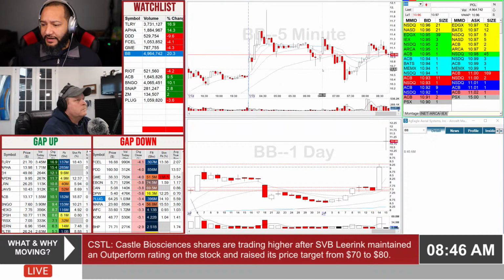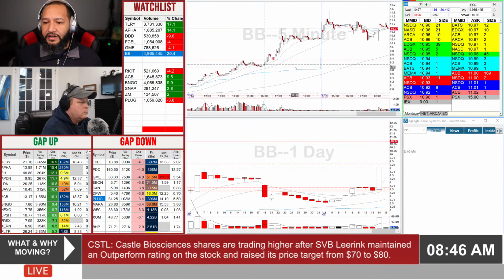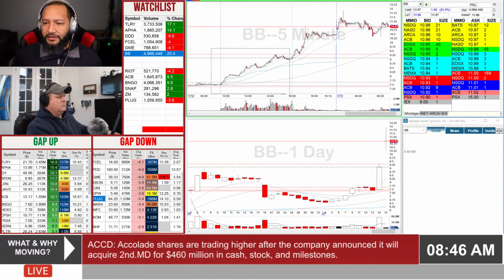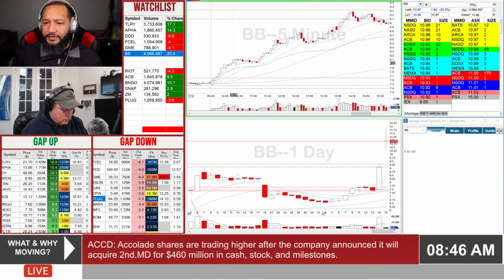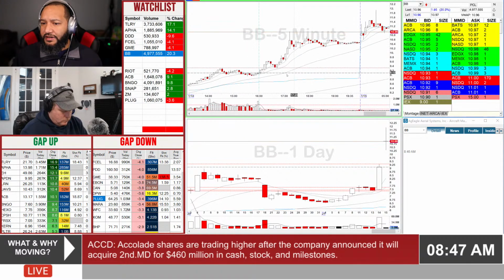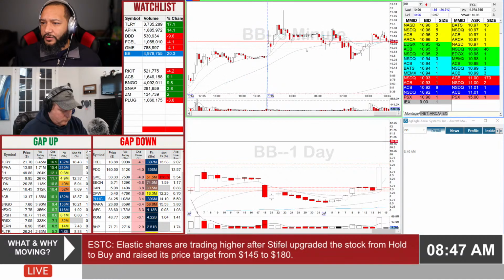Yesterday had a nice day, nice pop from 750 over to 925. And if we look at this, let's see. They had a slow grinder right out of the gate here. You can see very nice. It's following that 9 moving average, very steady. They kept going into the market close as well. Nice pop here. So we'll see. Worth keeping an eye on this.